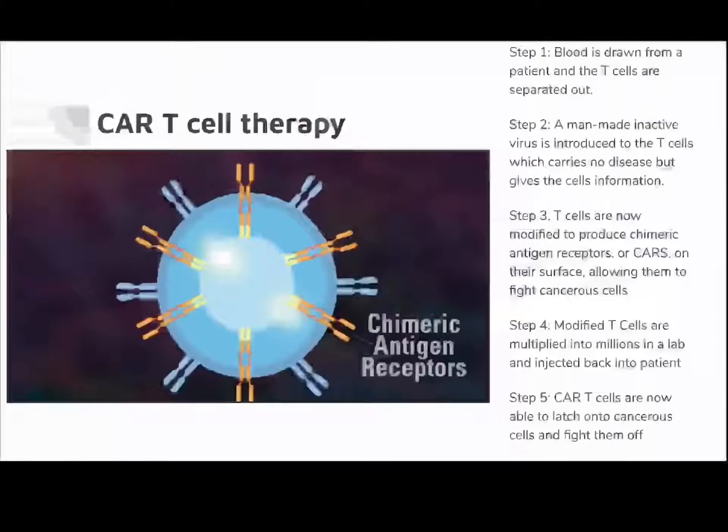So step 3, the CAR T cells are now modified to produce chimeric antigen receptors, or CARs, on their surface, which are these yellow receptors on this blue cell here. And that will allow them to fight the cancerous cells. It'll allow them to recognize a protein antigen on the surface of the cancerous cells, or the deadly cells.